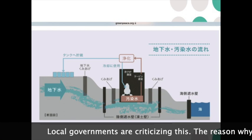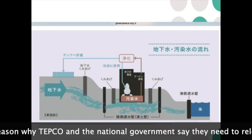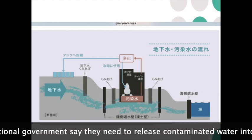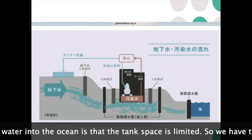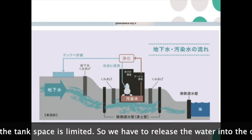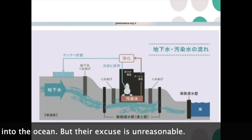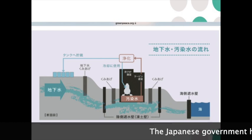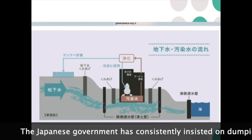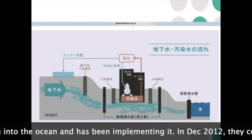But local people and some local governments criticized this. TEPCO and the national government say that one of the reasons for releasing the contaminated water to the ocean is that the tank space is limited, so we have to release the water to the ocean. But their excuse is unreasonable. The Japanese government has consistently insisted on dumping into the ocean and has been implementing it. In December 2012, the government considered options for the disposal method.